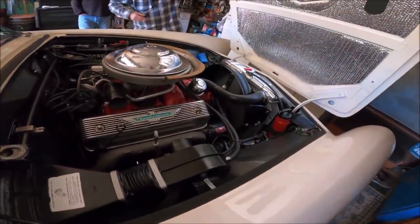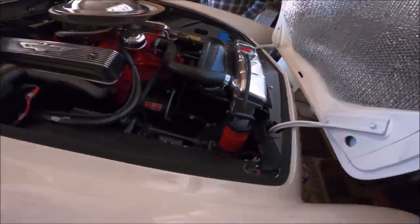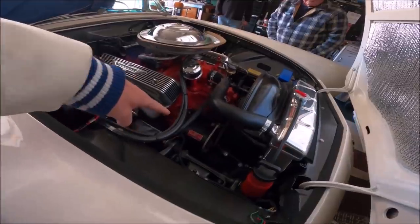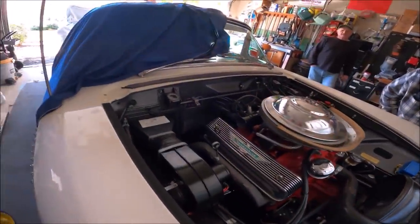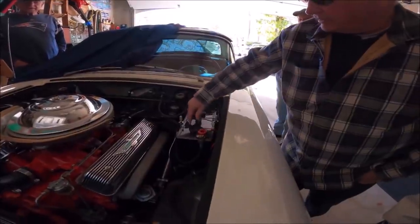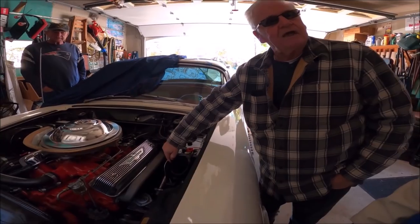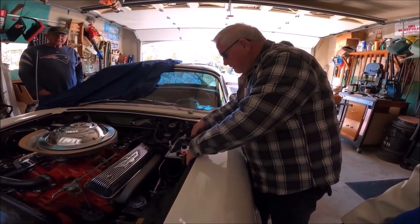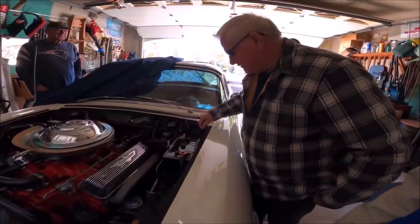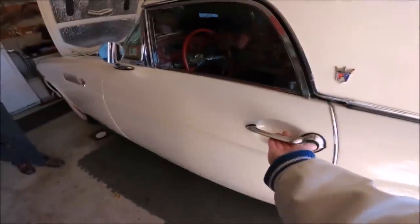There's the air cleaner you need. Wow, that's so clean. Yeah, it is. Factory AC, or is that a generator? Oh, that's a generator. There's no power steering, no power brakes. This battery, it's not a battery. It's a case that Harry made to replicate the 6-volt battery. There's a battery under there.